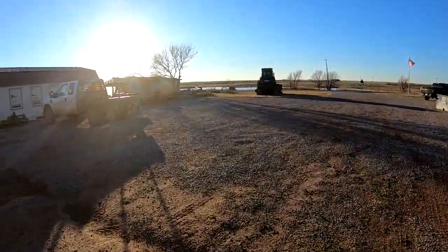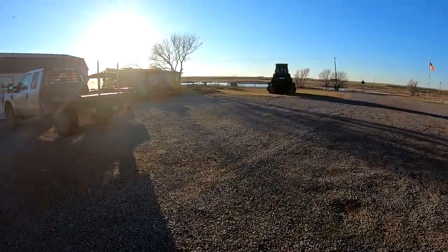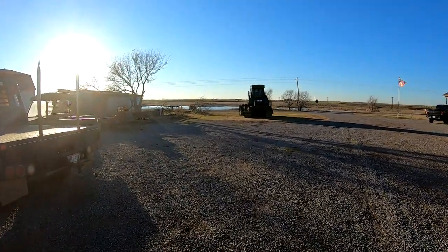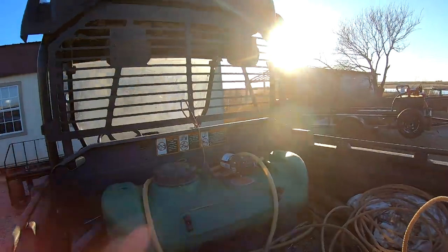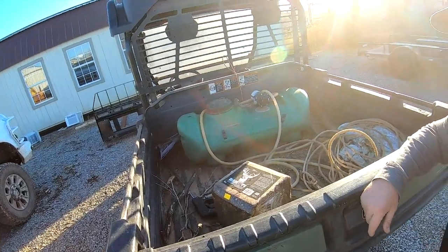Hopefully we'll get all this stuff going here pretty soon. I'm ready to push some dirt. We got a lot of stuff on my own I need to fix, so we'll probably start there. I'm gonna hop on this Gator here and get the sprayer out of it, clean it out, and go pick up them piles of dirt and debris in the barn. So we'll get all that cleaned up, put it in here, and go dump it.